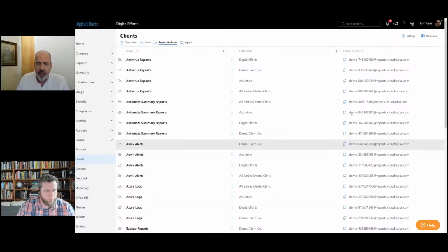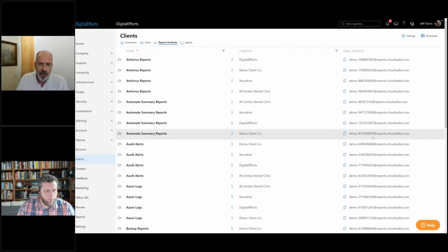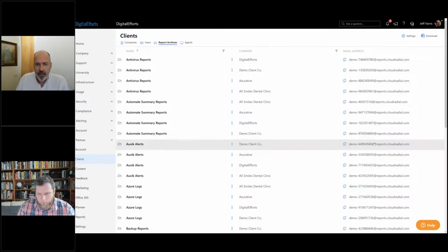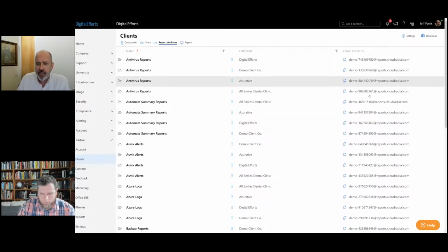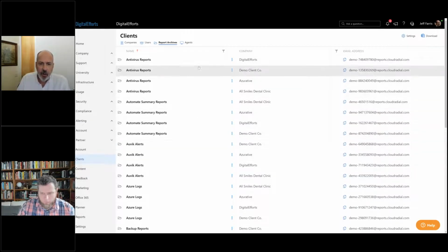And what we have here is an easy way to manage all of that, to see all of those email addresses. So if somebody is tasked with adding these distribution email addresses to the reports or to the backup logs, this is going to be very easy for them to do. All of that stuff is here, and it's broken out by company, by report type. We want to make this as simple as possible.